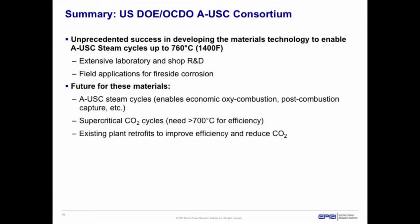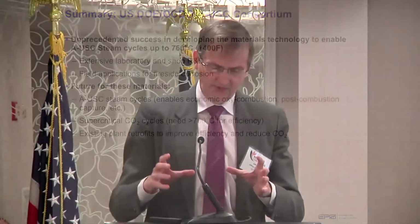And so just to summarize this 14-year effort in one slide, I can say that we had unprecedented success in developing materials that will allow a steam cycle to operate at up to 1400 degrees F. Both laboratory data. We have samples that were held under pressure and stress for more than 50,000 hours at 1400 degrees F. All right, that's a long time.